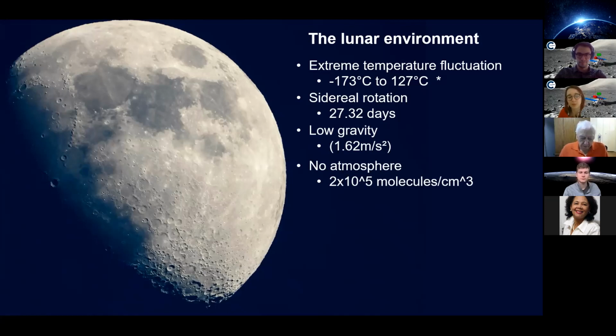There is an atmosphere on the moon, but it is very, very small. During the lunar day, it's about 200,000 molecules per centimeter cube. And whilst it may seem like a lot, it's actually 14 orders of magnitude less than the Earth atmosphere. So that's why we usually say there's no atmosphere on the moon.